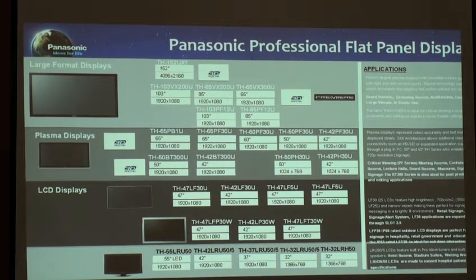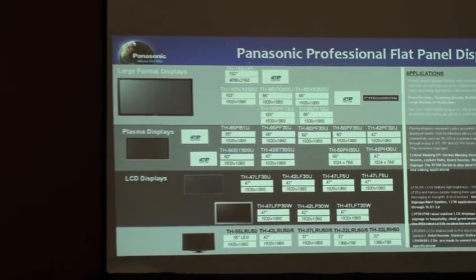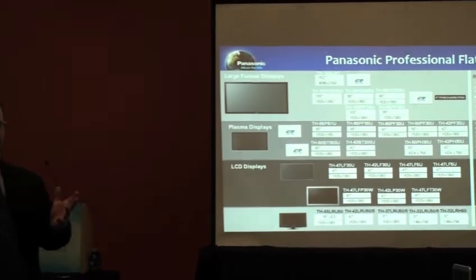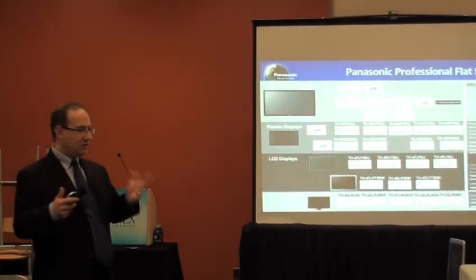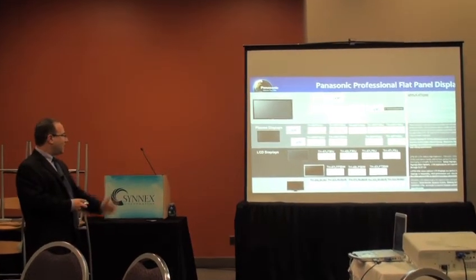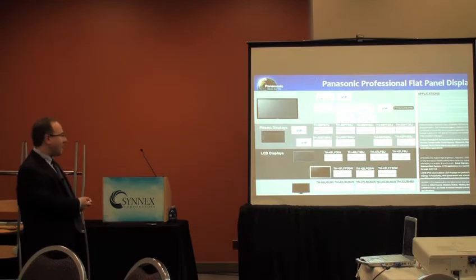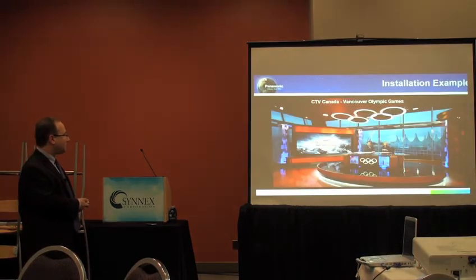We also have specialized displays for healthcare patient rooms, and also for hospitality, which is what I was looking for. And then we also have interactive displays. So we've got a whole range of different products in the display category.